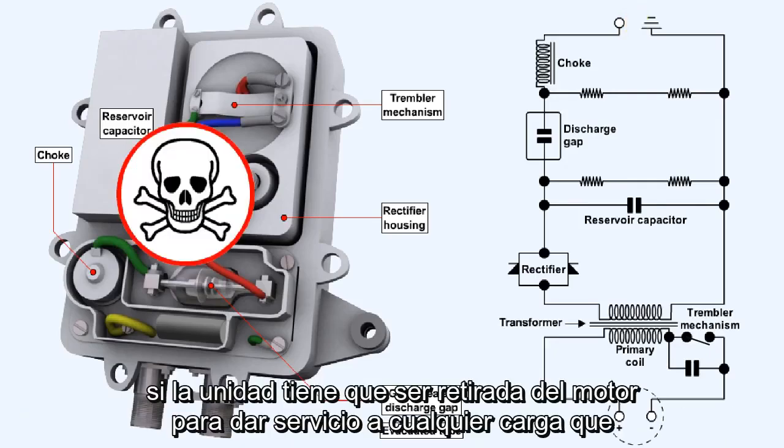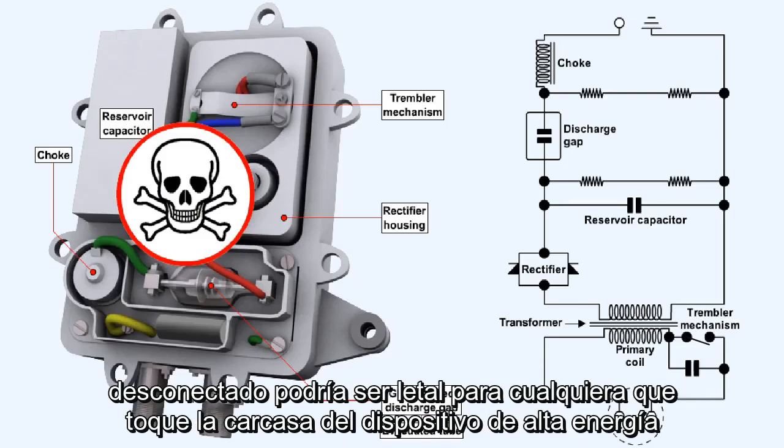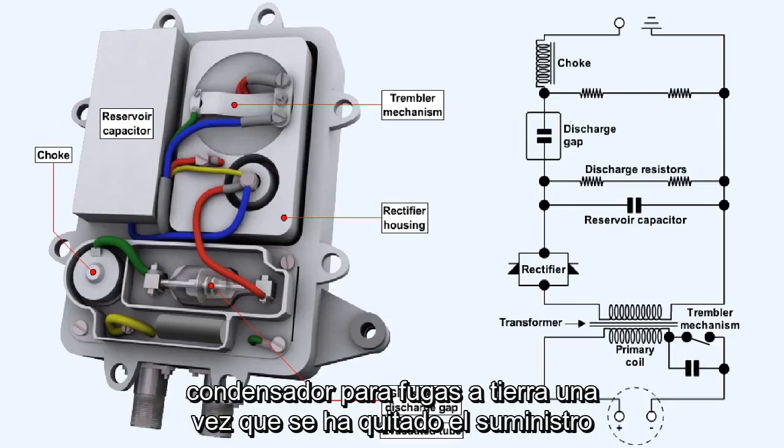If the unit has to be removed from the engine for servicing, any charge which may remain in the capacitor, even after the electrical power to the unit has been disconnected, could be lethal to anyone touching the casing of the high-energy igniter unit. The discharge resistors act as a safety device by allowing energy trapped in the capacitor to leak away to Earth once the supply has been removed.